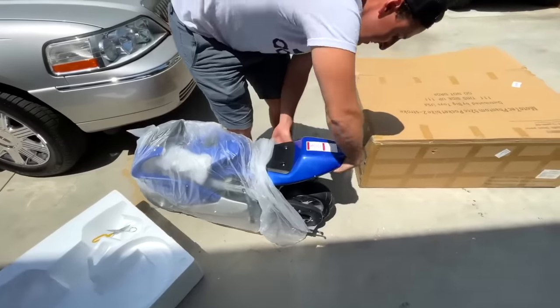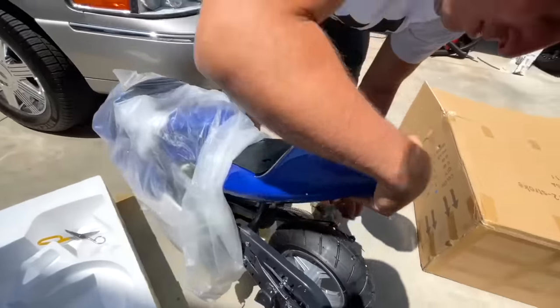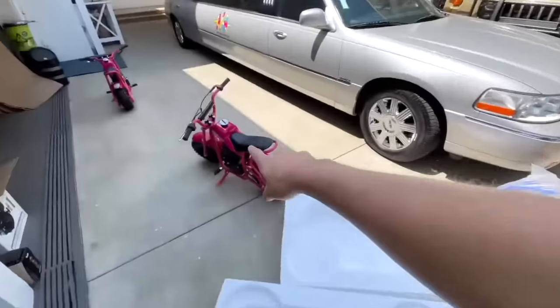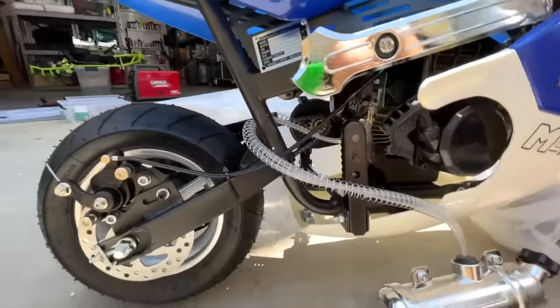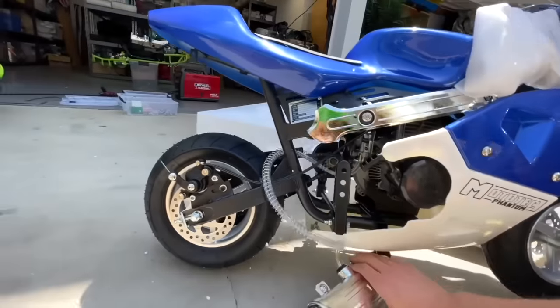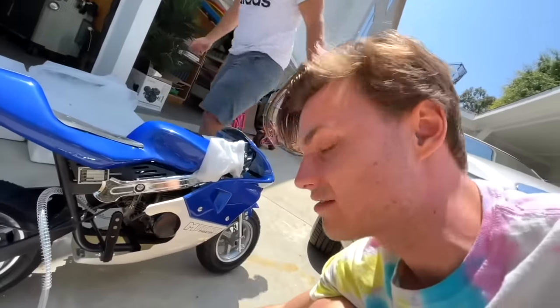Oh, yes. I love the color. I was gonna get pink. I was gonna get hot pink. I decided to go blue because these ones were pink. We can get a sense of how fast they go based on the sprocket size, but it's also a two-stroke, so RPMs might be different. It's a big sprocket. It's a bigger engine, too. 50, yeah, and a two-stroke. So this thing should potentially be way, way faster than the other ones we have.